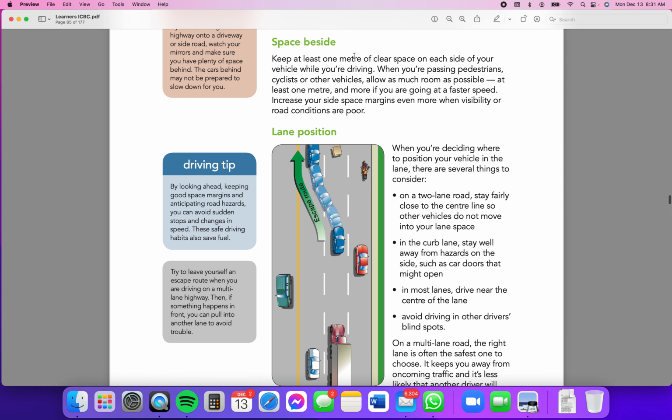Space beside. Keep at least 1 meter of clear space on each side of your vehicle when you're driving. When you're passing pedestrians, cyclists, or other vehicles, allow as much room as possible, at least 1 meter and more if you're going at a faster speed. Increase your side margins even more when visibility or road conditions are poor. So you just want to be aware of the sides of your vehicle. You don't want to be too close to either side, just in case something does happen.